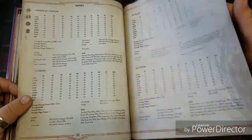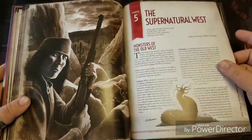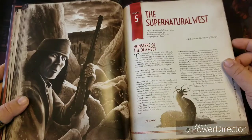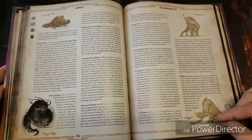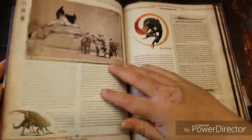And then we go into more character type stuff. Then we get to the supernatural part. So here comes the Cthulhu part of the Cthulhu Down Darker Trails section. We see some old favorites. We got flying polyps, the Ligors. There's some stuff that you've seen before, but with a twist.